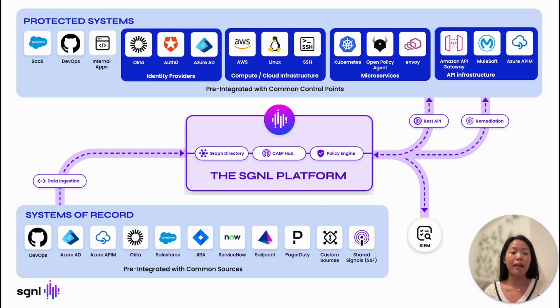Signal provides dynamic access management as a solution to this need, powered by data from a company's range of on-prem and SaaS applications, such as incident response platforms, ticket management, or HRIS services. Let's now dive deeper into Signal's solution.